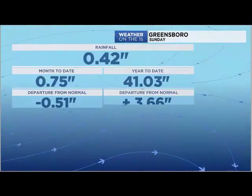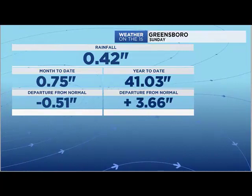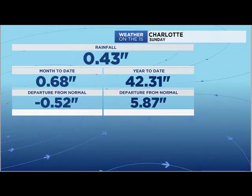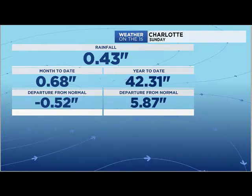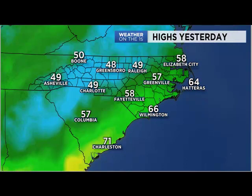And in terms of rain amounts, 0.42 of an inch of rain in the rain bucket at the PTI Airport, a surplus of over 3.5 inches for the year. And in Charlotte, 0.43 of an inch of rainfall throughout the day Sunday, and a surplus approaching 6 inches. Pretty wet 2017 overall.